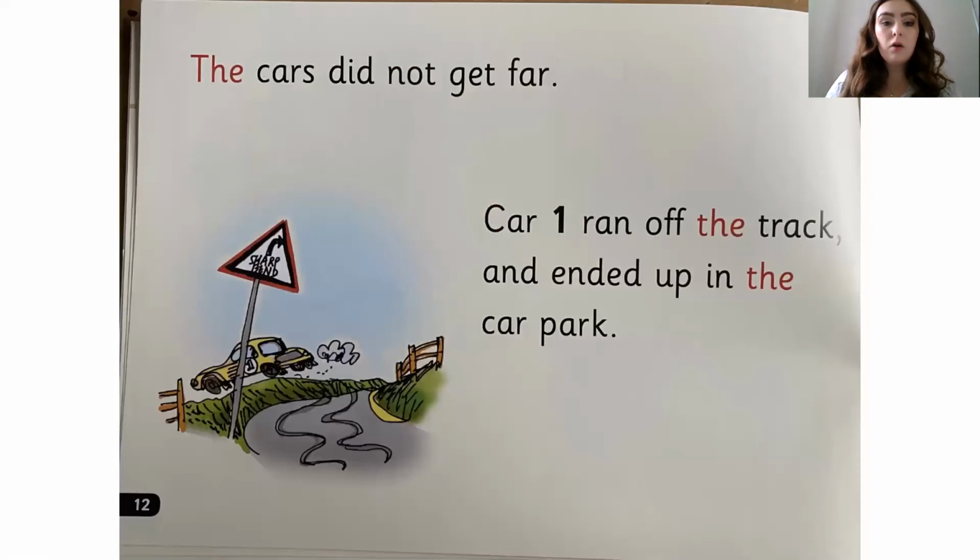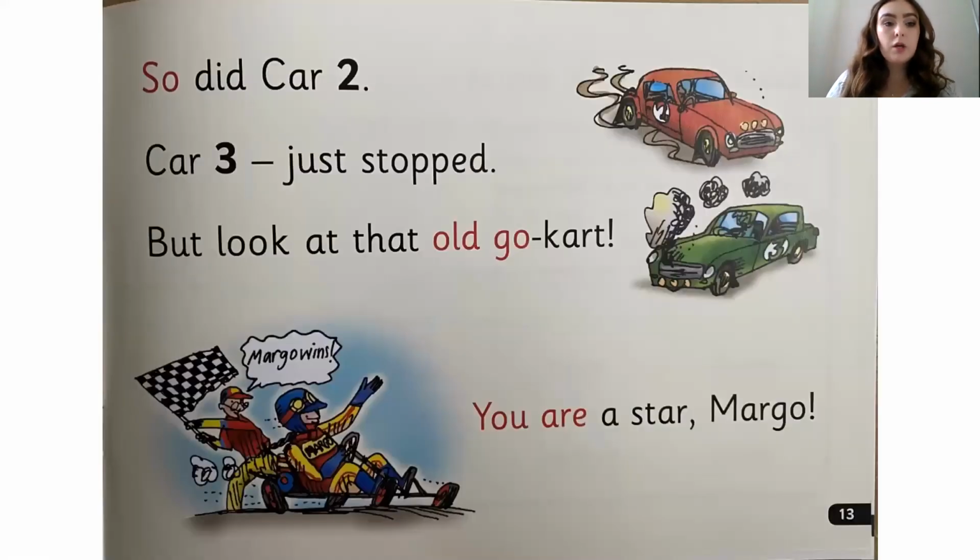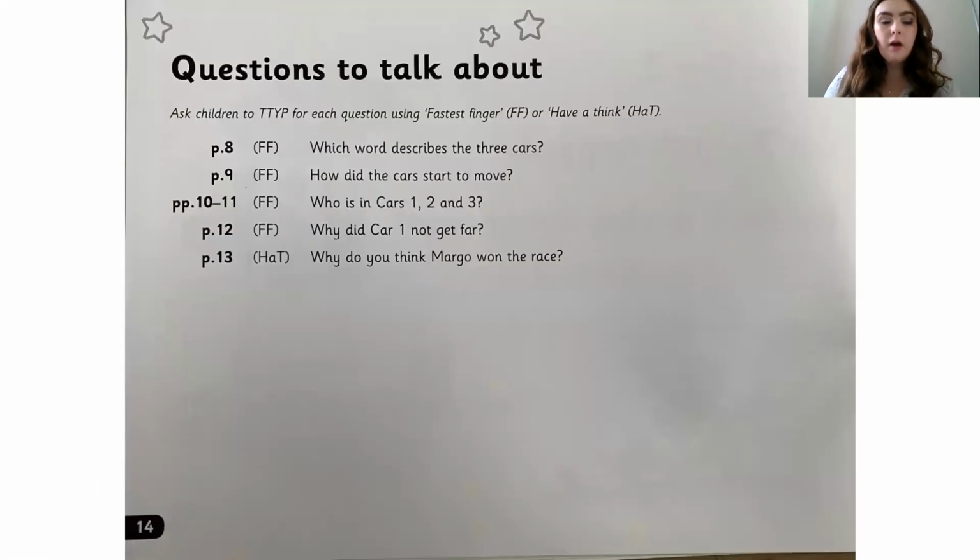The cars did not get far. Car one ran off track and ended up in the park. So did car two. Car three just. But look at that old. You are a Margot.